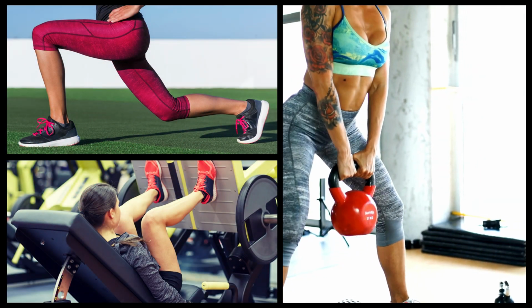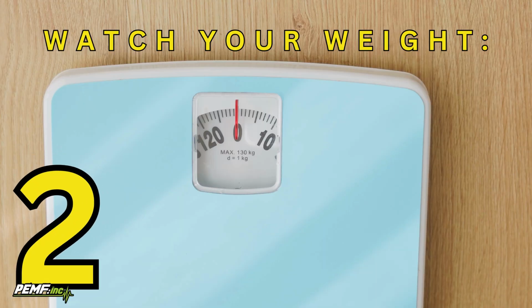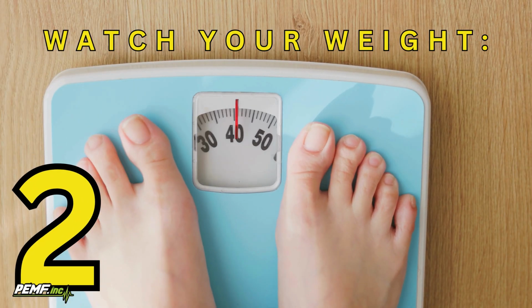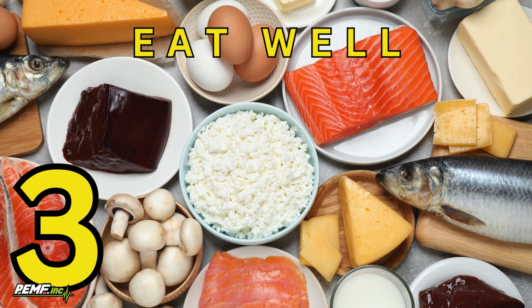Stay active. Do weight-bearing exercises to strengthen the muscles around the knee. Watch your weight. Keep those extra pounds off to reduce knee strain. Eat well. Foods rich in calcium and vitamin D help build strong bones.